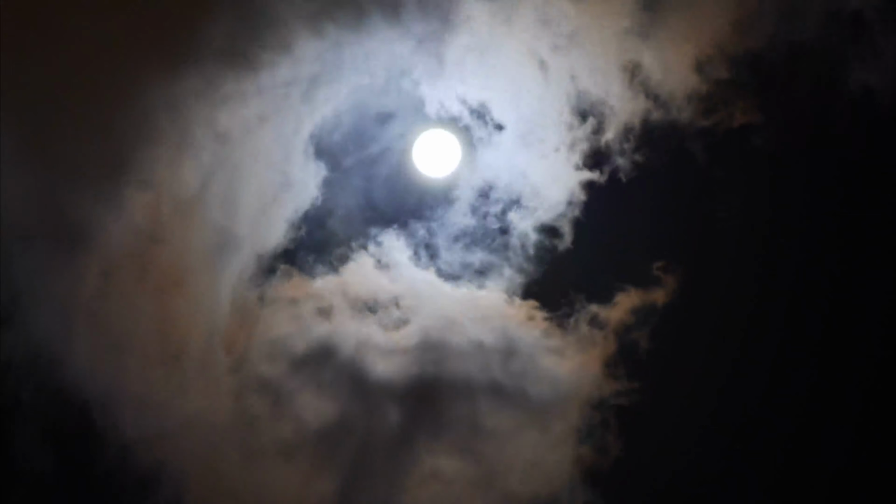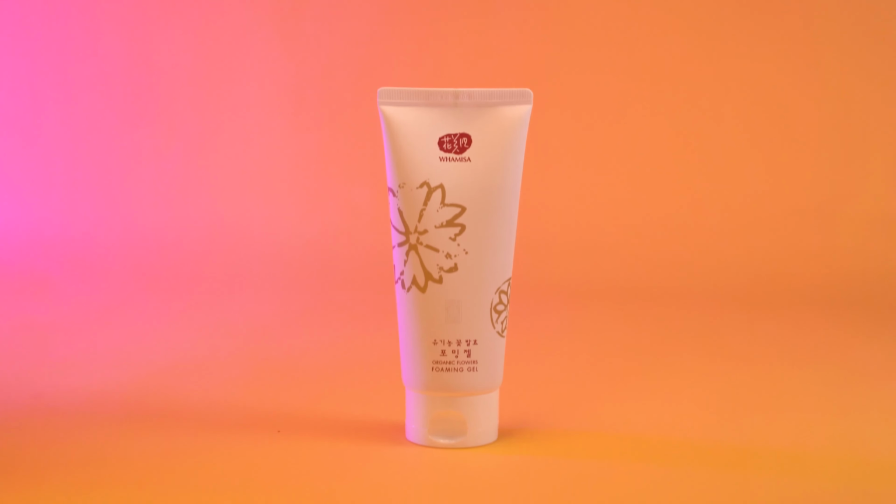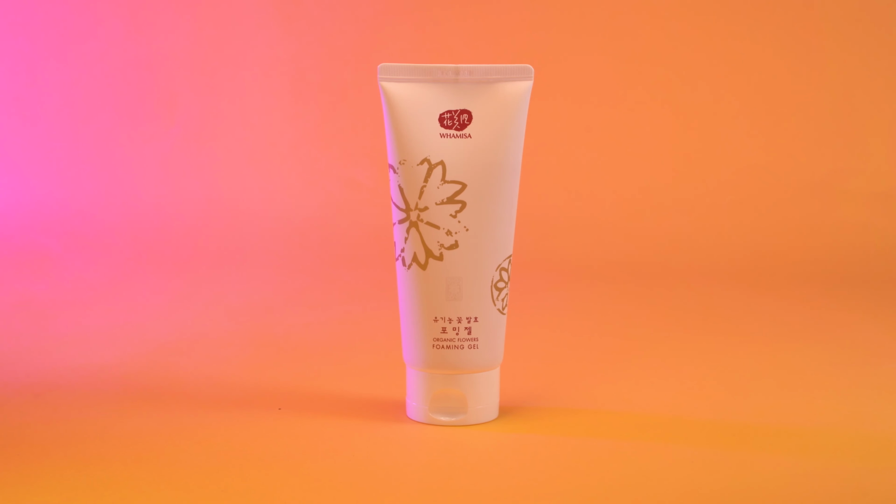With the shorter days and longer nights, we get less vitamin D from the sun, which can leave our skin feeling a bit dull. Sometimes the skin will overcompensate for this dryness by producing excess oils, which we don't want. In this case, when cleansing your skin at the end of the day, opt for a gentle pH balanced cleanser to help repair the skin barrier. Personally, I'd recommend Womisa Organic Flowers Foaming Gel.